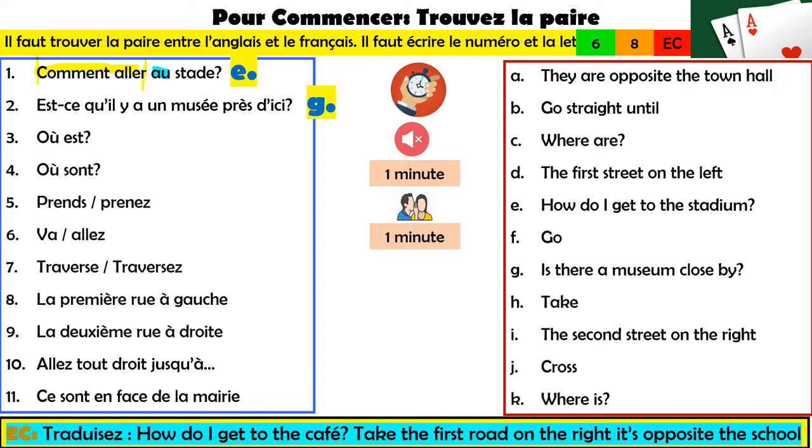Numéro 3 et numéro 4, we've seen these already. Où est is where is. Où sont is where are. Alors, donc, numéro 5, 6 et 7, ce sont les verbes. Vous voyez, ce sont les verbes. Donc, ici, on a prends, prenez, va, aller, traverse, traverser.